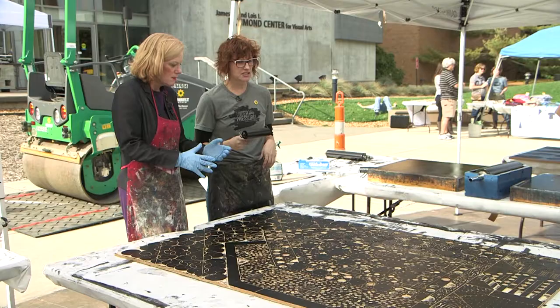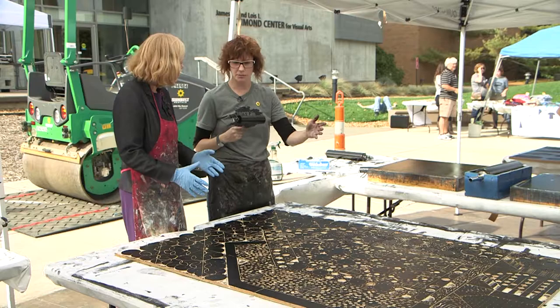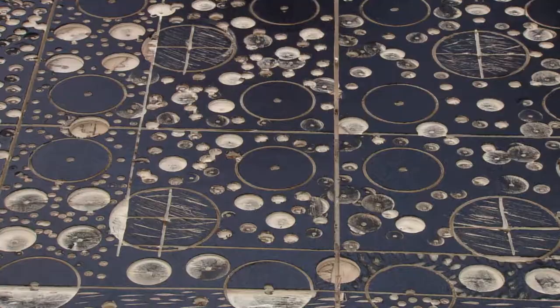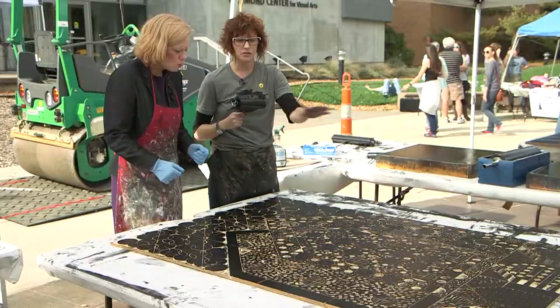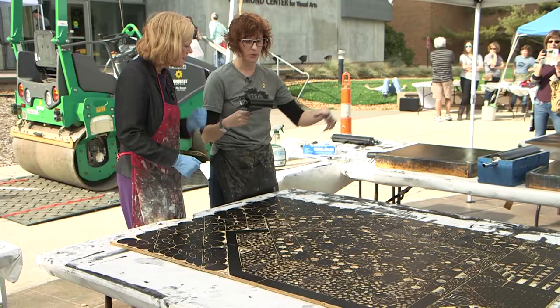And then we're going to try to shop it around to some other exhibition spaces in the next few months. So what we're doing right now is getting ink on the block. This is already black because it's been put through the ringer one time already today, so this is its second print. Essentially the key is to get an even, uniform coating of ink, but we're using a combination of small and kind of large rollers. This is actually a brayer, but we also have larger rollers that we've been using.